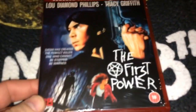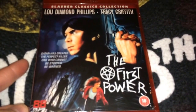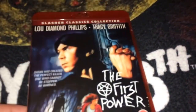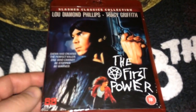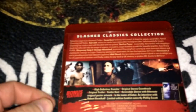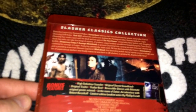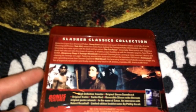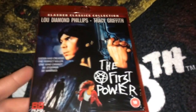And the next one here was released in the US by Scorpion Releasing. I did pick that one up, I own that. This one is put out by 88 Films, obviously. It's the Slasher Classics, Spine 22, 1990, with Lou Diamond Phillips. And Lou Diamond Phillips is a police officer who is tracking a guy with supernatural powers. And I think it's a pretty good movie. Was never really a Lou Diamond Phillips fan, but I thought he did a really good job in this film here. And it has a limited edition booklet inside there. So if you guys are interested in checking this one out, go over to 88 Films and pick it up.